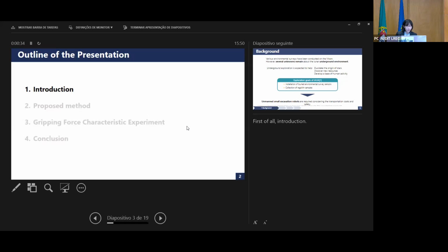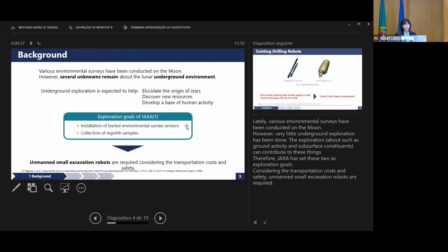First of all, introduction. Lately, various environmental surveys have been conducted on the moon. However, very little underground exploration has been done. The underground exploration can contribute to these three things. Therefore, JAXA has set these two as exploration goals. Considering the transportation costs and safety, unmanned small excavation robots are required.